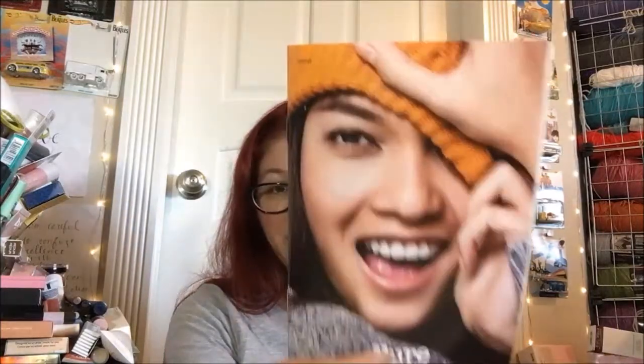Bad for the additional boxes. Here's our actual thing. Okay, so here's the cover of it, which is freaking adorable. And we have got Give Me a Boost.